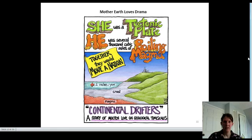And then Mother Earth Loves Drama. It's an old movie poster. She was a tectonic plate. He was several thousand cubic miles of boiling magma. Together they move a nation.